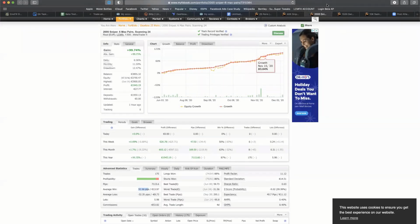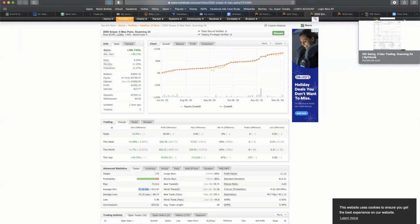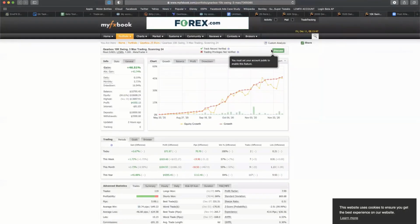So again, it all depends on your risk tolerance. Swing's going to take more trades. It's going to be more active for somebody who wants to see more trades being taken on their account. But as we continue to see week by week, sniper is going to make the most sense for somebody who wants less risk.